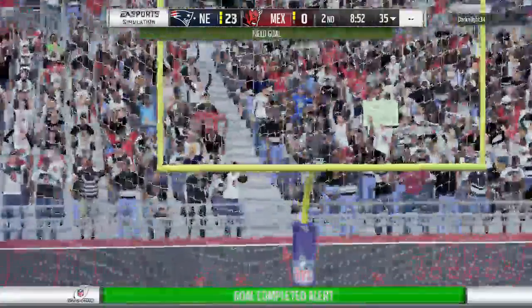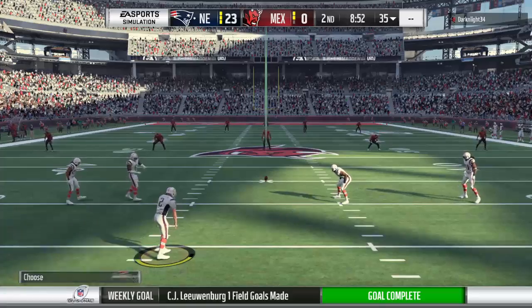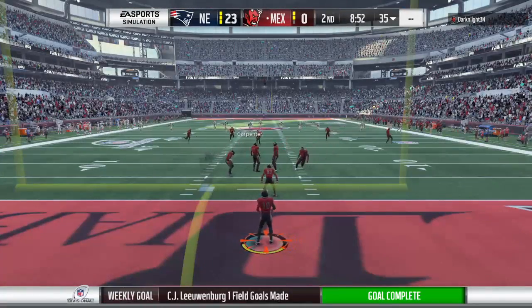And his kick is indeed good. And that will up the score now. It's 23-zip. So the drive stalls out, but they are able to put 3 points on the board. Yeah, just a yard or two shorter than an extra point. So no problems converting there.